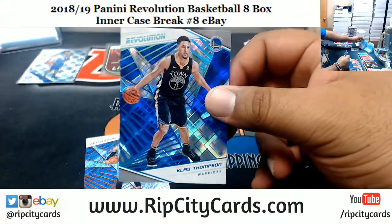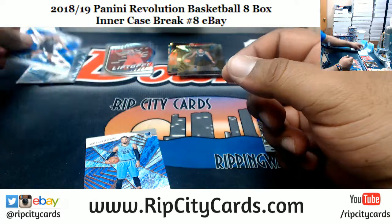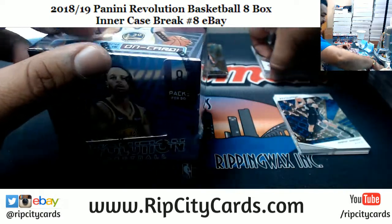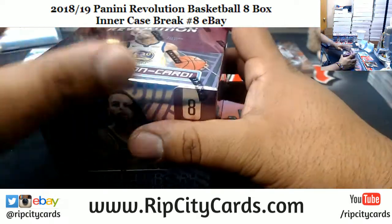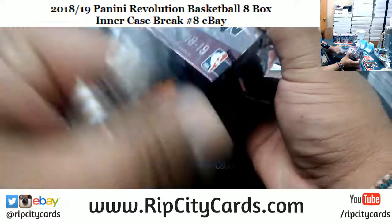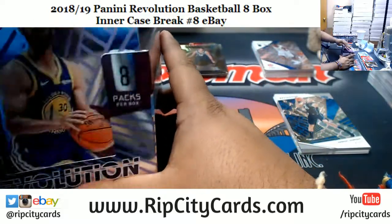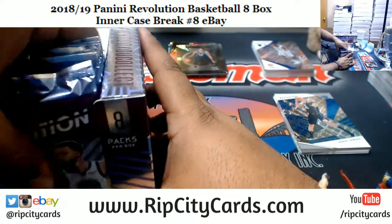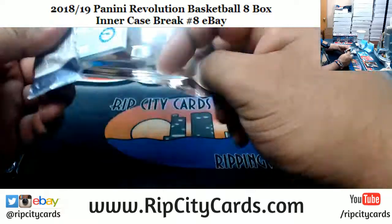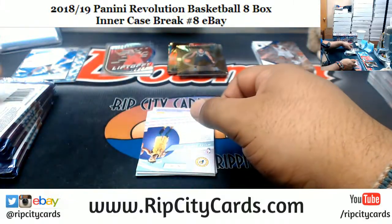Klay Thompson, man, he stunk it up last night for the Warriors. I think he had like 4 or 5 points. Cosmic right here for him. Rondo stepped it up last night after LeBron went out. I gotta say, that Lakers team has been overachieving, I think. Definitely doing way better than I thought they would. I thought they were going to miss the playoffs. But that LeBron effect is quite powerful.